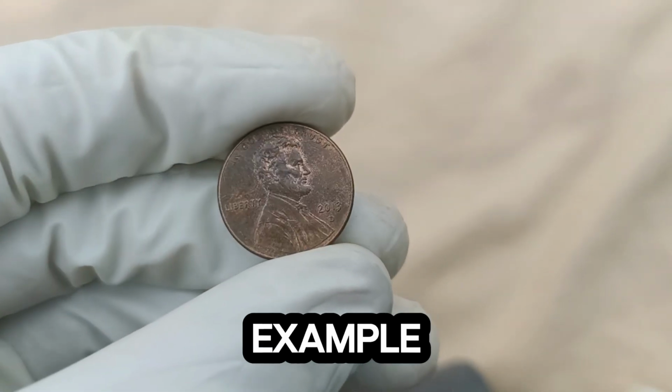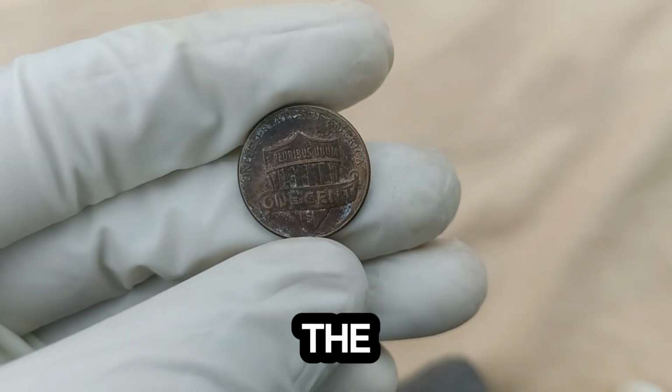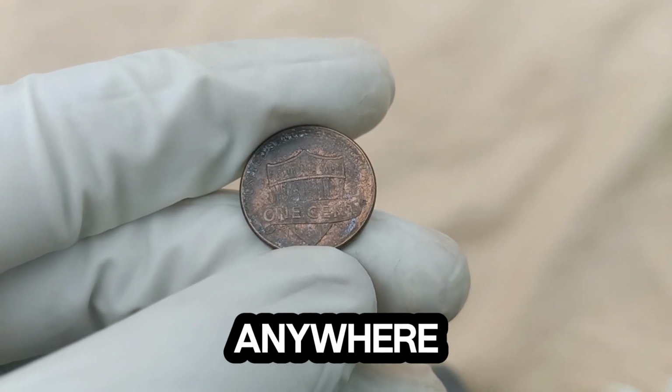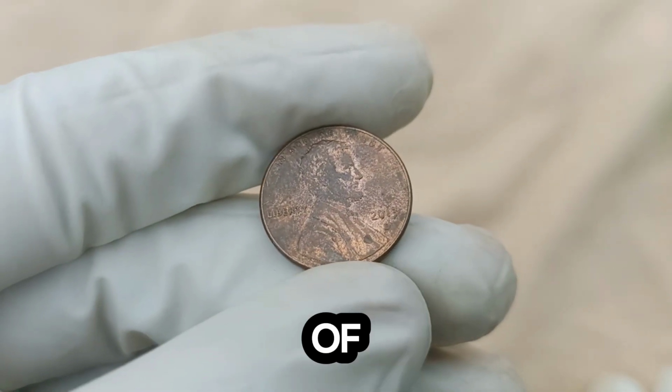For example, a doubled die error on the date or lettering can significantly increase the value of the penny. If you find a 2013 penny with this type of error, it could be worth anywhere from $10 to $50 or more, depending on the severity of the error.